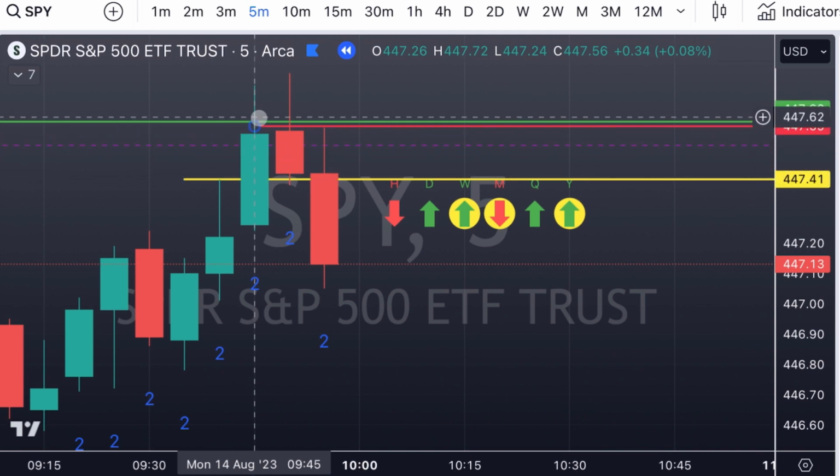Trigger, target. If it reverses through your targets, take your profit and walk away. Walk away for the day. I will take 30% every single day. That's 150% gain a week.